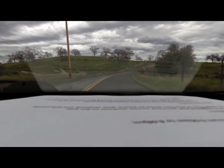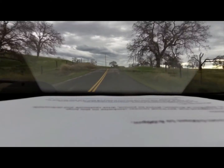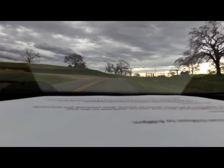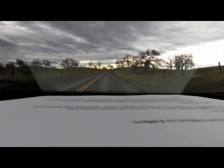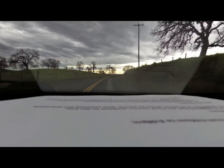This first part, as you can see, is kind of undulating. It's very small ups and downs, which is what undulating is. Then it'll straighten out more to flats.